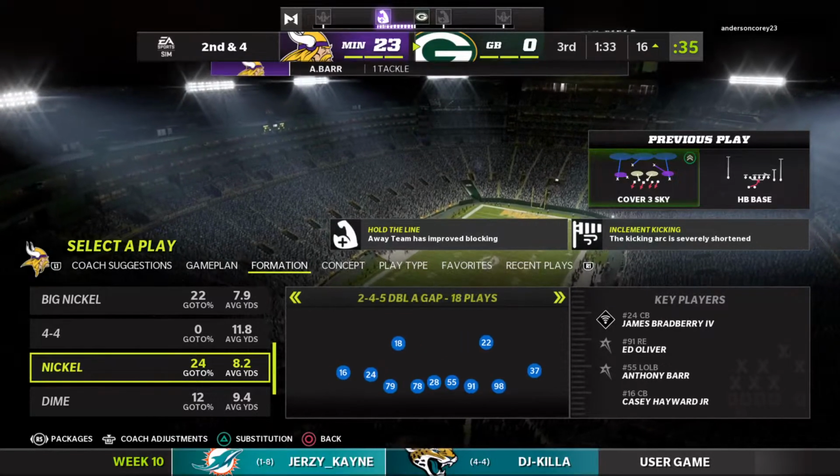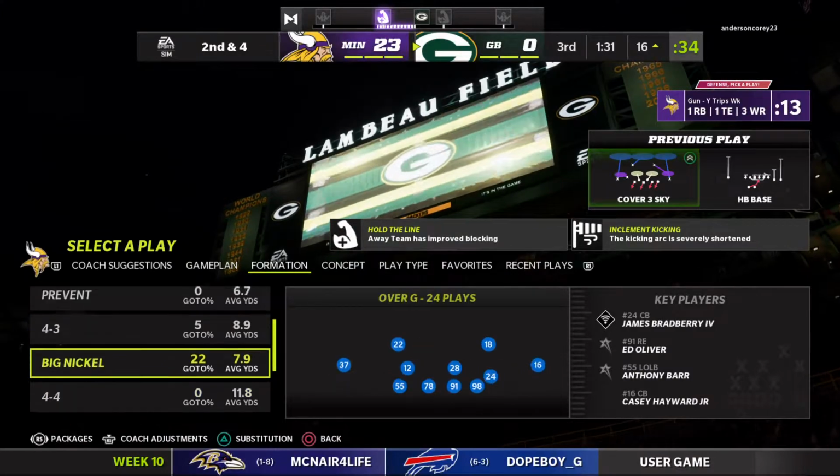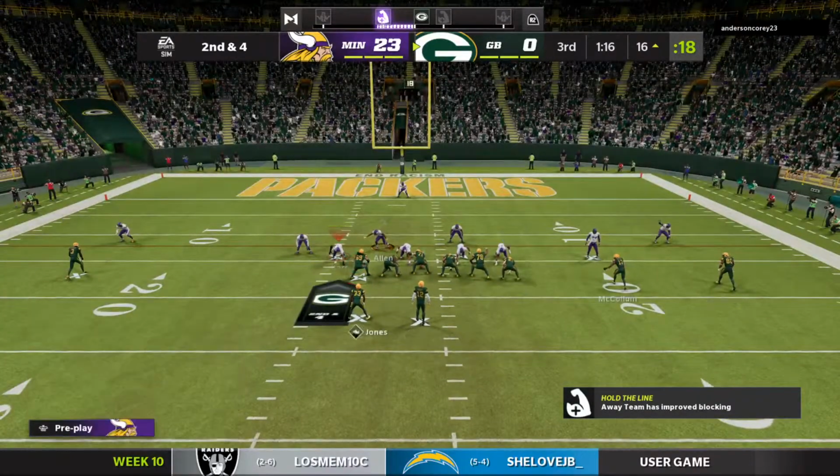Not too many offenses want to turn down long drives, but when you're down what they are, they've got to pay it off with some points. The last run got 6, now 2nd and 4.